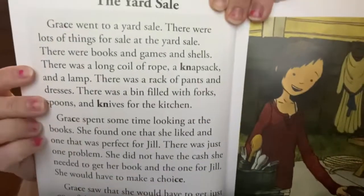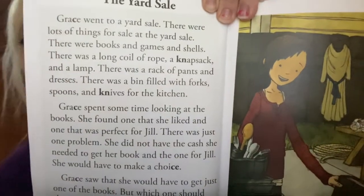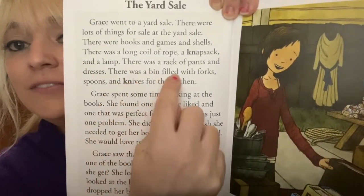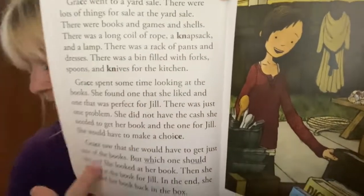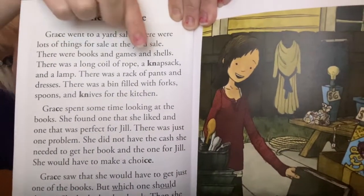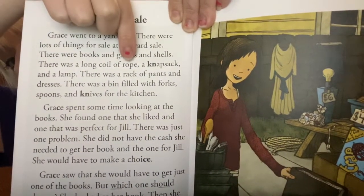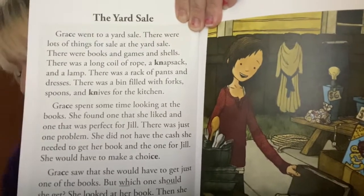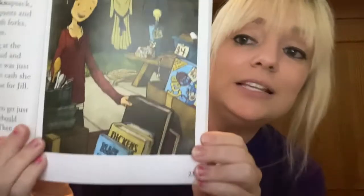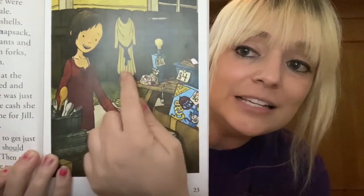But if you do go back and look back in the first paragraph, it tells you all sorts of things. I heard somebody say forks, spoons, and knives. Absolutely. You can see that here. There was a bin filled with forks, spoons, and knives. So all the things were books, games, shells. Remember she said shells right here in the story? That was there. A long coil of rope. That was there. Knapsack. That was at the yard sale. We can also use the pictures to see what types of things were for sale. I see a lamp and I see a dress.